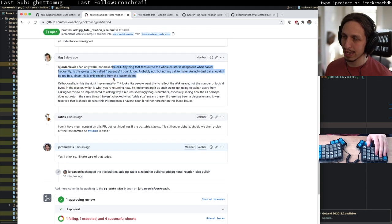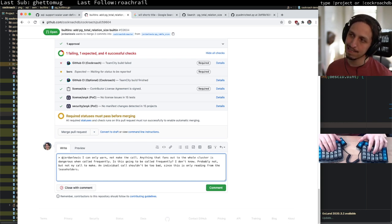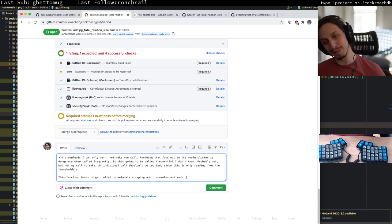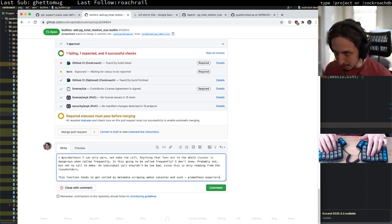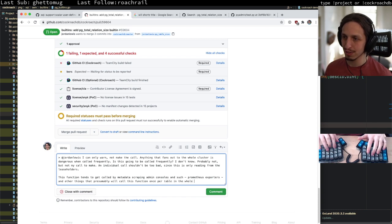So Toby says an individual could, yeah. I'll just respond to this real quick. I think I will say that this function tends to get called by metadata scraping, admin consoles, and such. I suspect someone will use this from a Prometheus exporter. Yeah, that's a very good point too. I'll mention that too. Prometheus exporters and other things that presumably will call this function once per table in the whole database.